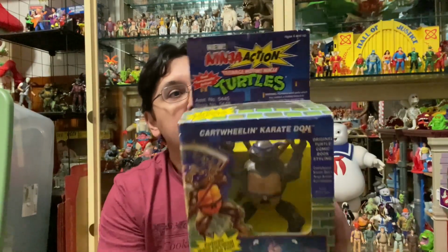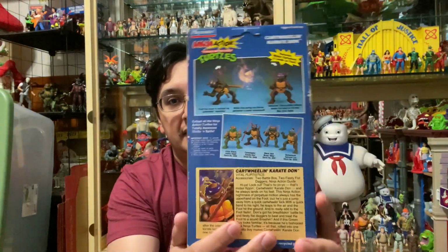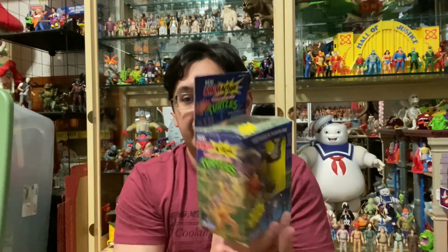So this is the Ninja Action Turtle series. You can see in the back, you got all 4 turtles. And Michelangelo is the hardest one to find from this series right here. What I heard is that it got recalled. The Michelangelo got recalled. I'm not really sure for what reason. The nunchucks or something. I don't know if anyone knows exactly the true story of why it was recalled.